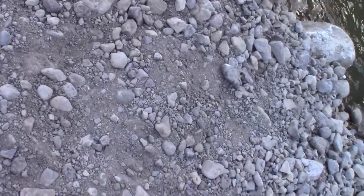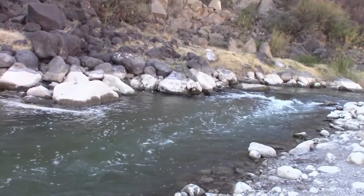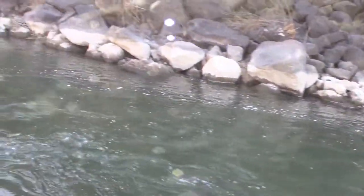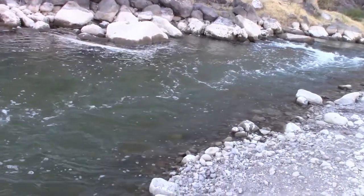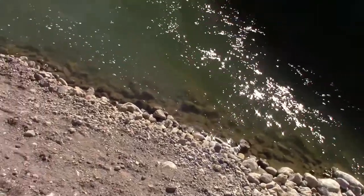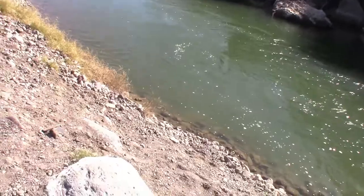Here. Now. See how swift the current is? Watch this. Not that bad. Wait for it. Cool. Hoping to get it in the water. See if you can beat my record. One. Tried, but too much weight.